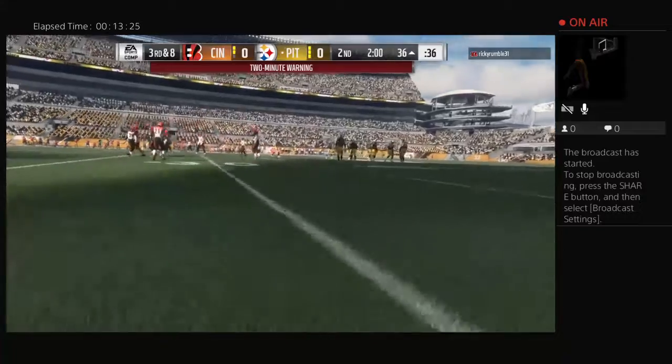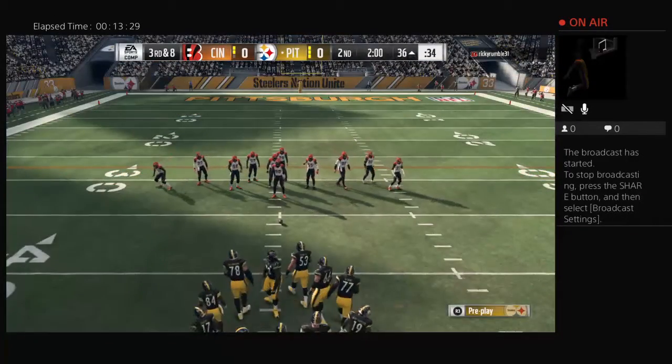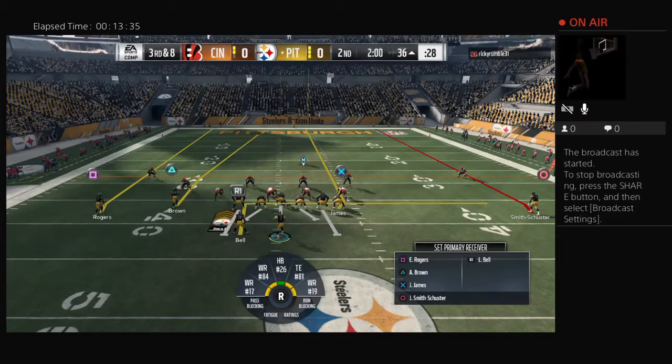2 minutes remain in a scoreless first half. Back to Heinz Field after this. 7th play of the drive forthcoming on 3rd and 8. Here we go.